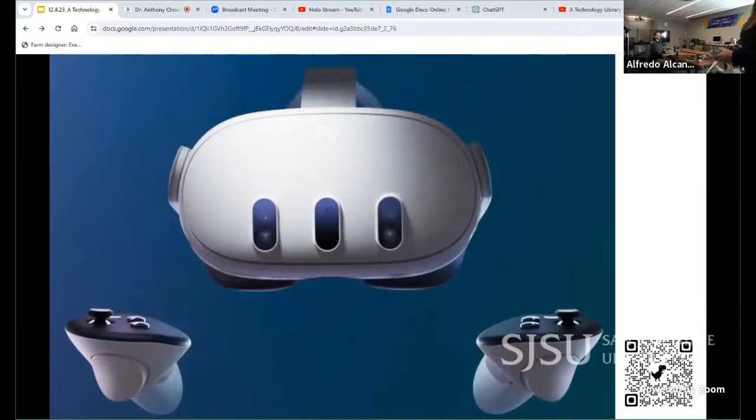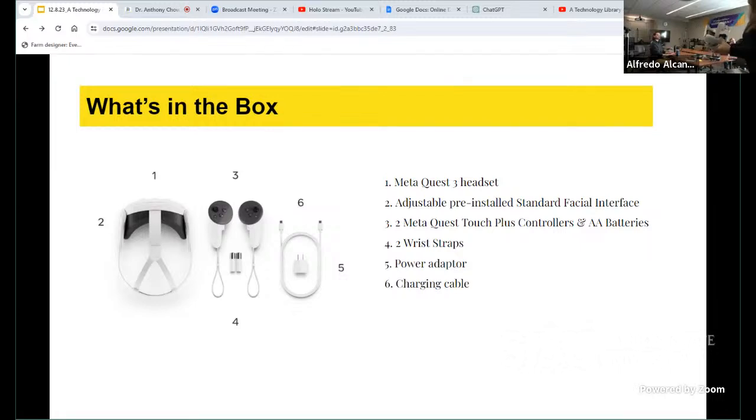And also, you don't really need them because with all the cameras, you can track your hands. So you can use your hands as your controllers. Just for me, I like to know what's in the box. What am I getting for the few hundred dollars that I'm spending on this tech? You get the headset, you get the remotes. It does come with batteries included, and it comes with the charger. One recommendation, if you are going to be acquiring one and using it at your library, is to get the pop-out face guard, which doesn't come with it, that has the rubberized material so that you can sanitize it after each and every use.